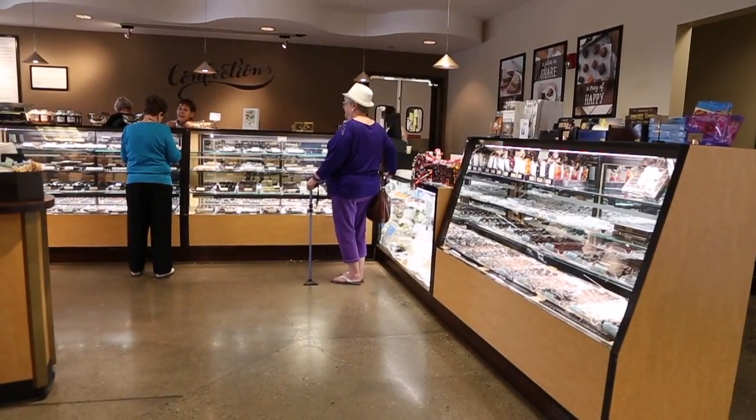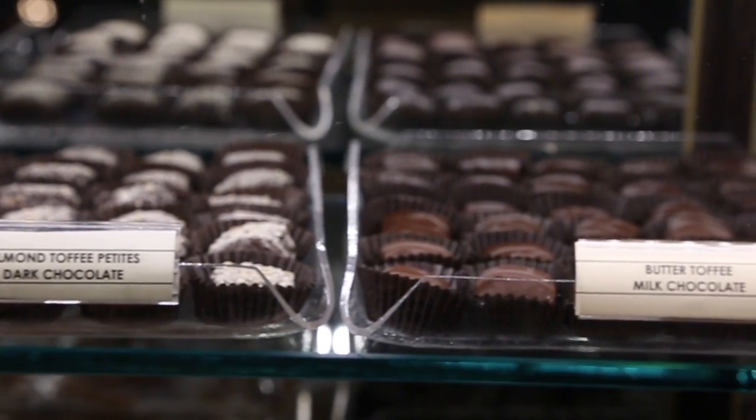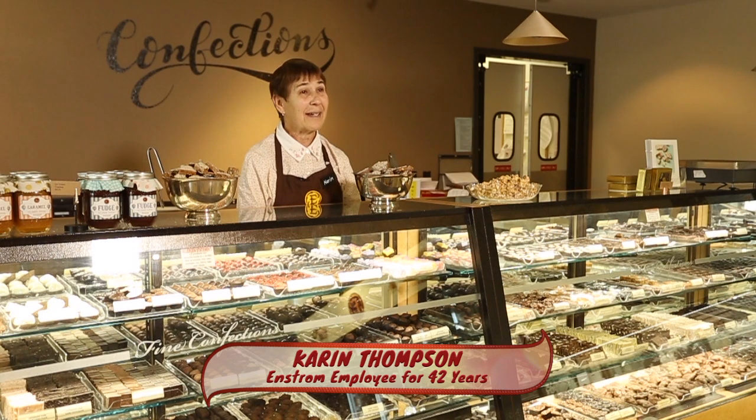Customers line up at their retail stores on the Western Slope and here in the Denver area for a taste of their childhood. And we have a lot of people that come in and feel a little nostalgic because their parents gave it to them when they were growing up, and maybe they're no longer here. So now they're coming in and sending it to their family.